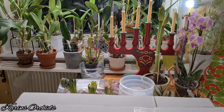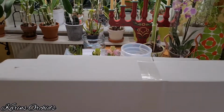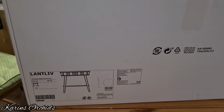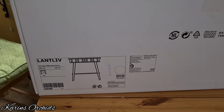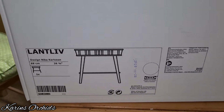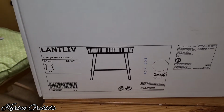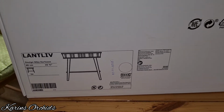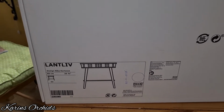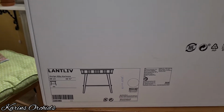So back home again from Ikea, or Ikea as we call it here in Sweden. And I bought a little bit of equipment that I can use with my orchids and other flowers, other house plants. And I bought this one, LiQWYD, and it's a flower table or flower stand, or what you want to call it. 68 centimeters tall, and I'm planning on placing this one next to my large living room window. And for now, putting a few cattleyas and such on it.